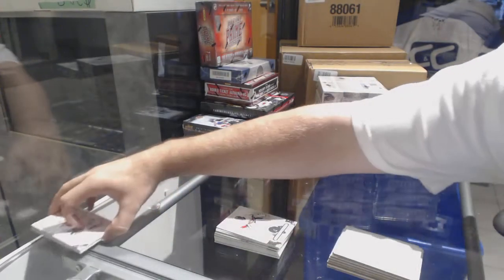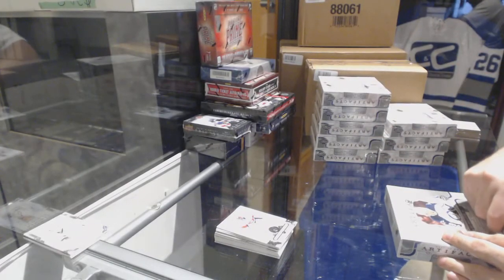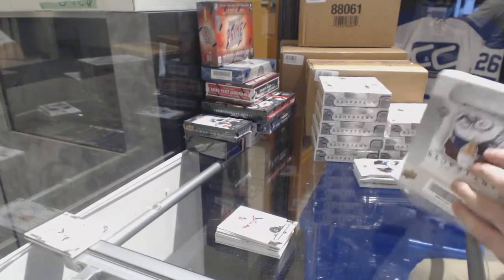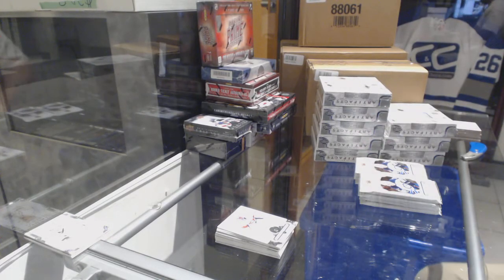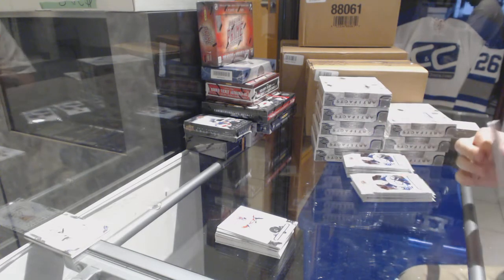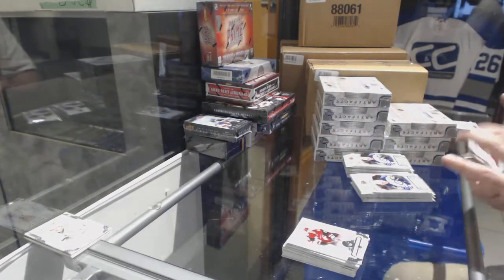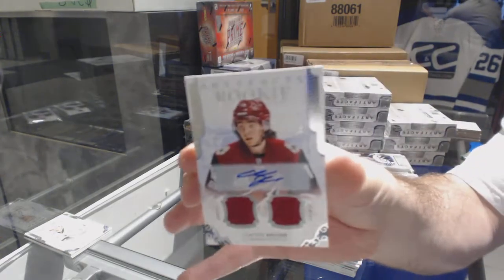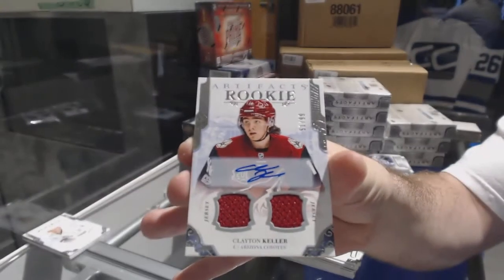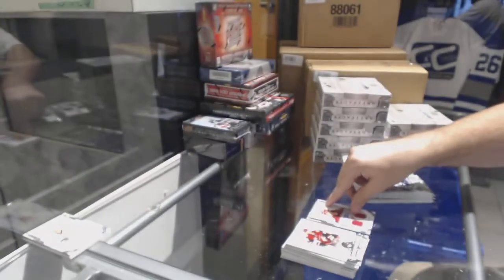All right. Well, pretty much exactly what I saw most of today for Artifacts. Just good stuff overall. We've got for the Coyotes, dual jersey auto to 99, Clayton Keller. Dual rookie jersey auto to 99, Clayton Keller.